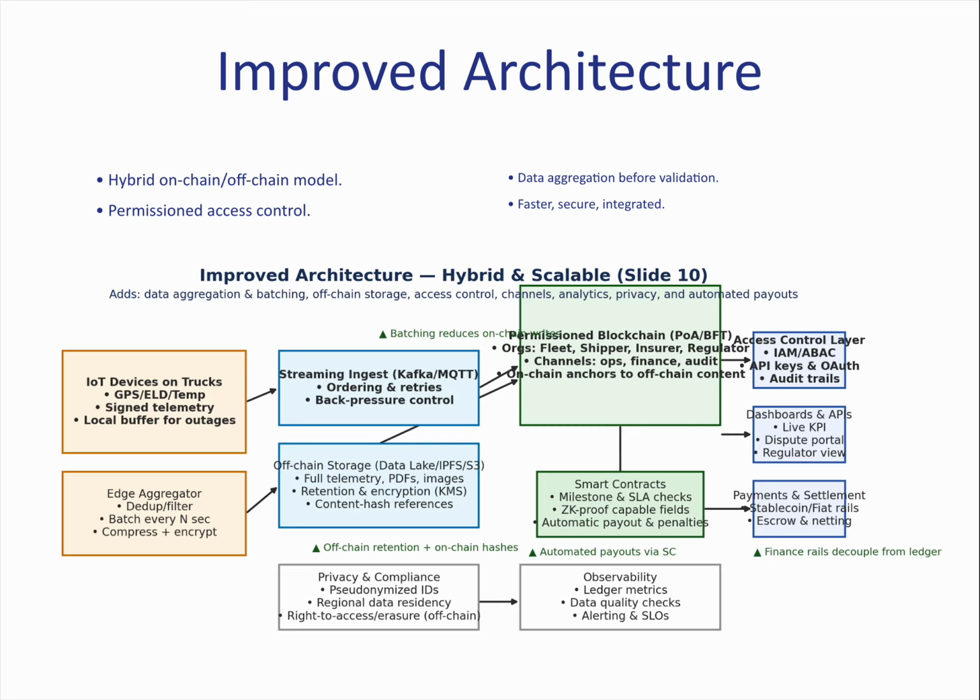Next, data splits into two paths: the full dataset, telemetry streams, PDFs or images, goes to an off-chain data lake, while only cryptographic hashes of the data and key metadata go onto the blockchain. This hybrid design keeps the ledger lightweight while maintaining integrity. Any future change to the off-chain data would break the hash reference.